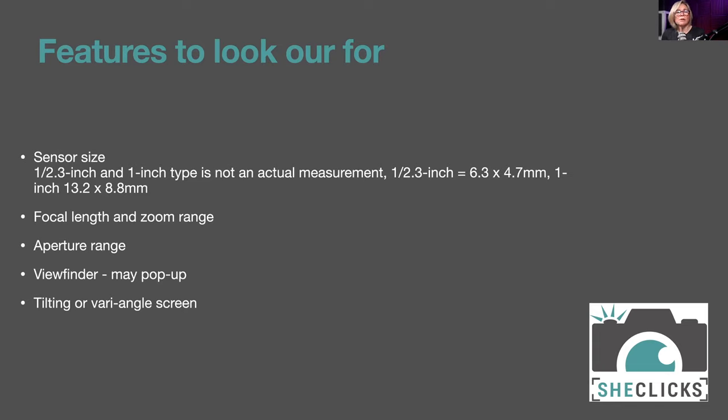And I think one of the benefits of compact cameras, particularly when they're small, is that they make you want to take shots in cramped spaces and photograph daisies from the bottom up and things like that. So that's really when you want to have a tilting or a vari-angle screen that lets you get the shot without actually having to lie on the ground.